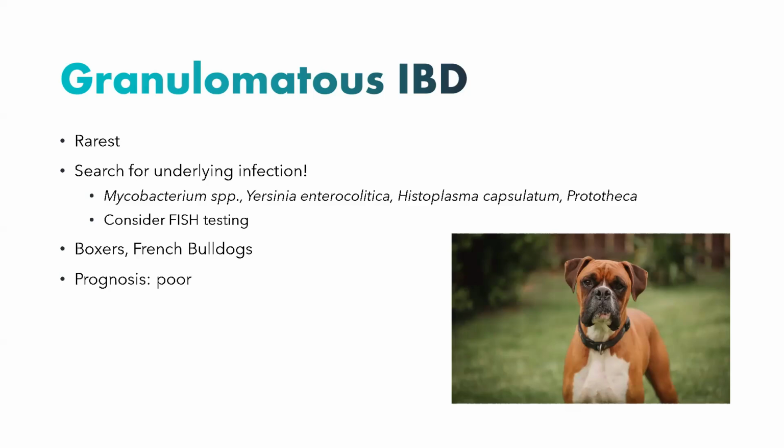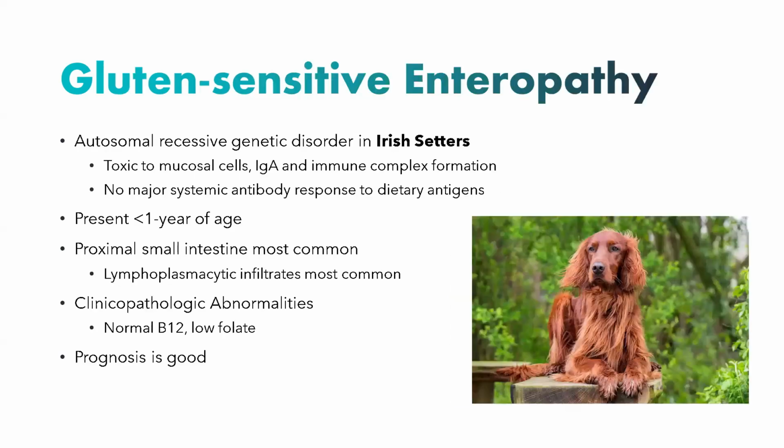And then these are usually your boxers, your Frenchies. Prognosis is not fantastic. An interesting one that I always forget about is gluten-sensitive enteropathy. This is usually in Irish setters. They're pretty young and it's typically confined to the proximal small intestine, with biopsies similar to lymphoplasmacytic IBD. You can run a GI panel and you should, not always, have a normal cobalamin and a low folate. The prognosis is usually pretty good, but finding a gluten-free diet can be cost prohibitive.